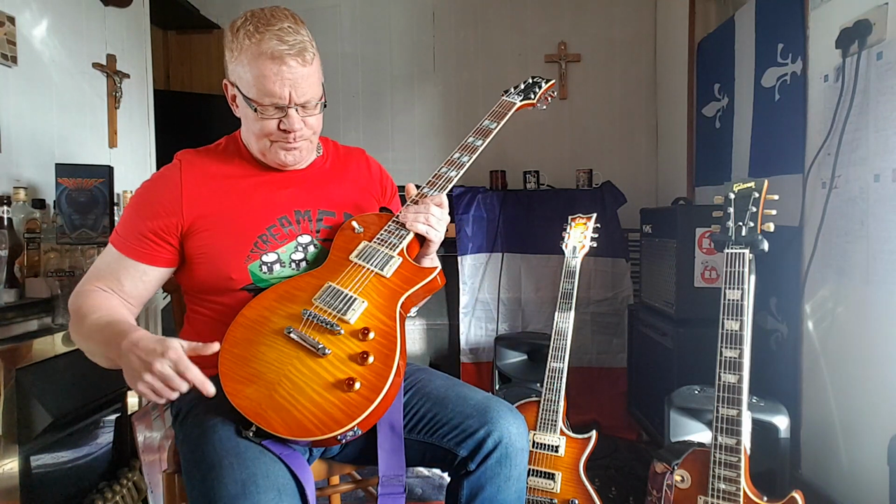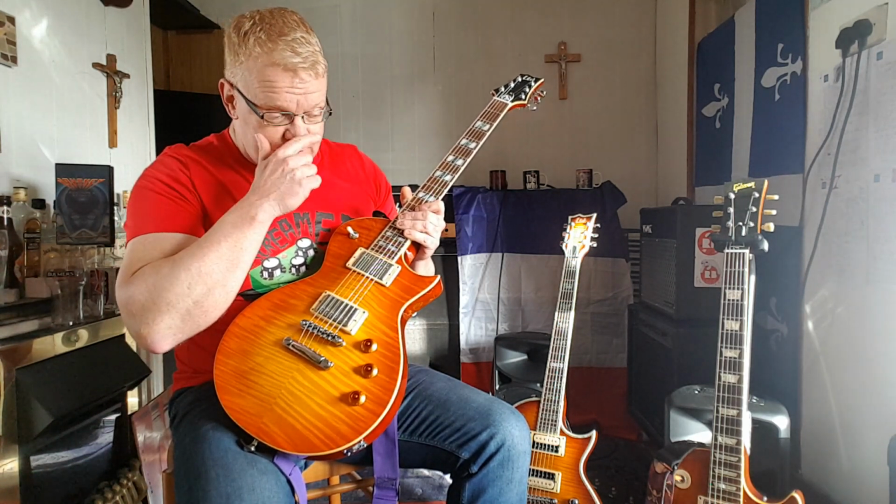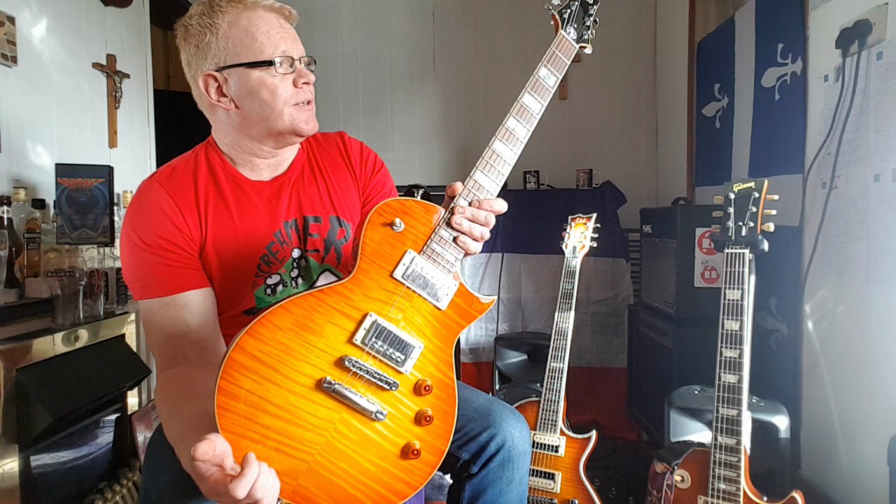And it's got two Seymour Duncans in it, SH1, SH4. But the SH1 is just, well, both of them are brilliant pickups. Will they be as good as the Les Paul? Probably not quite as sustainy, but certainly give it a run for its money. Absolutely beautiful guitar, I have to say. Beautifully made in Korea for a quarter or less than a quarter of the price of that thing there.